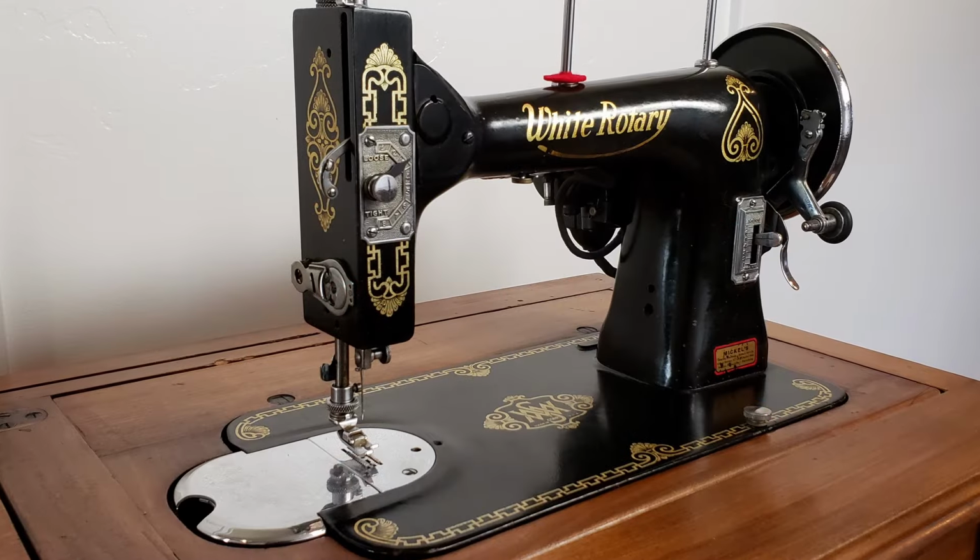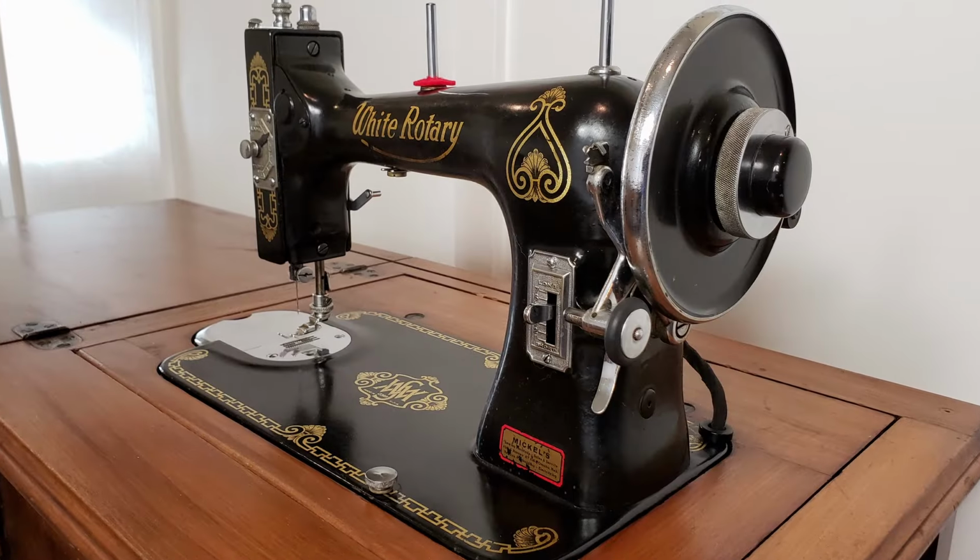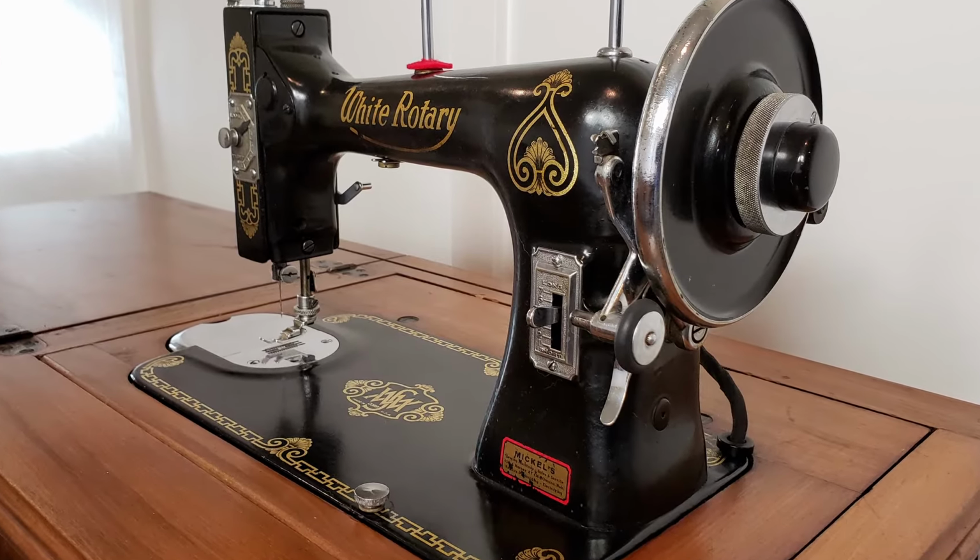What's your pick? My pick is the white rotary, which is one of the first vintage machines I bought. Oh, the black and gold one. The black and gold, the old-timey looking one. Yep. One of our very first collected machines. Yeah, I could see that for sure, because of the shape of it and the decals. Why does that make you feel nostalgic when you sew with it?